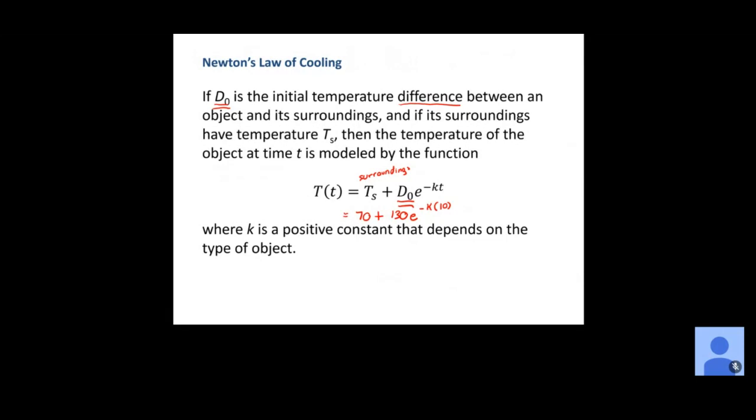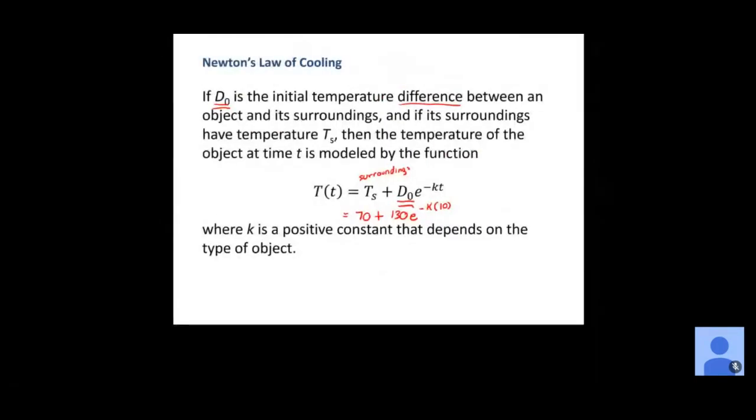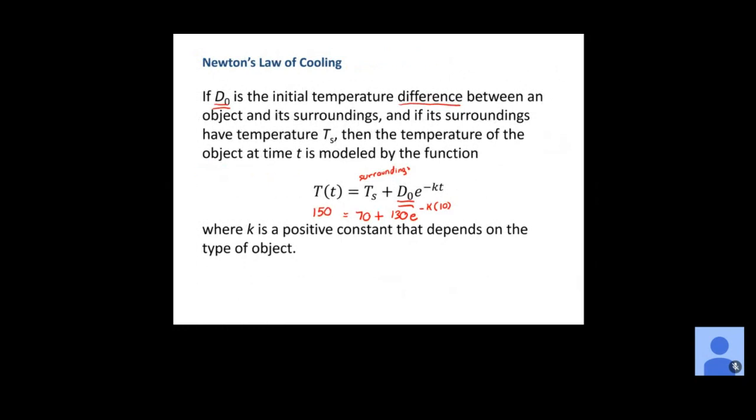Well, that means the only thing we're missing if we want to solve for k would be T of t. That would be the temperature after a certain amount of time, or in this case, the temperature after the 10 minutes. Are we given that information? Yes, that's 150, so we can put the 150 on the other side now. Now we have an equation where all we're missing is the k value, so we can solve for that k, because that's the thing we need to set up this equation. Any questions about any of the pieces that I have in that formula now?